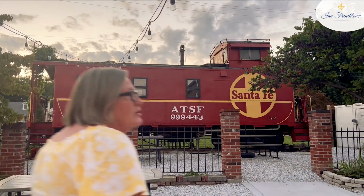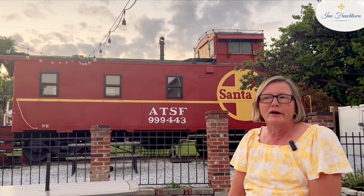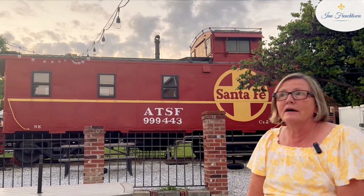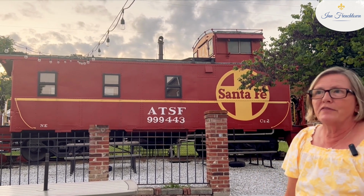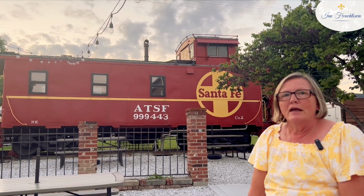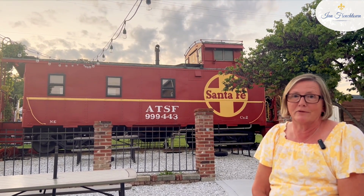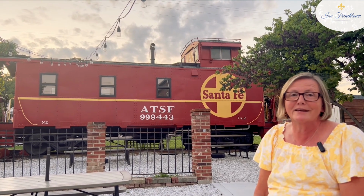Okay. So here you can see that the caboose is one of the main attractions in the back of the patio at Good News Brewing and the Frenchtown Heritage Museum now. And so it's one of the things that people always see and they admire. They take pictures in front of it, and it's one of the treasures we have for the museum. And it will, as long as I know, always stay here.